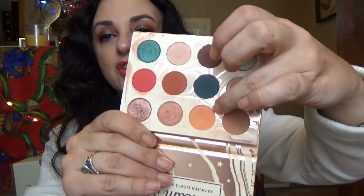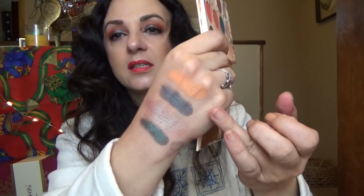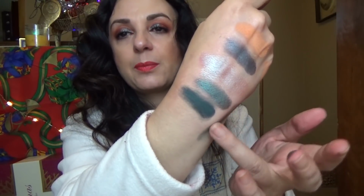This is going to go in my up front drawer. And this one I just pull a lot when I want that nice orangey peachy shade. I've been pulling this one to wear that a lot because that's a gorgeous shade. I do enjoy this. ColourPop is really reasonable. And I'm going to be putting this in my up front drawer so that I can get some more love out of this palette. Look at those two colors together from the palette. Absolutely stunning.